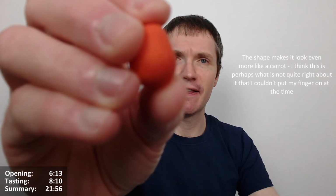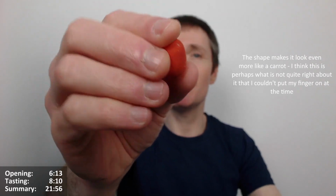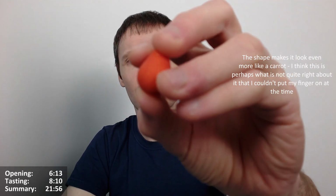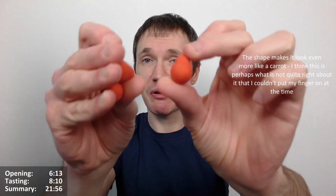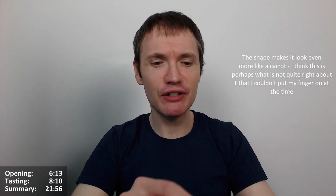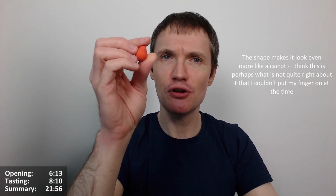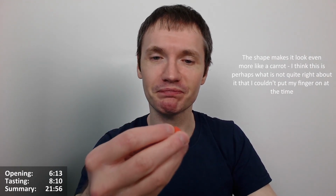I feel like it might be just too dark. I don't know. Maybe it is the right shade of orange. Maybe I've been a bit too harsh and just associated it with a carrot because of Easter rather than an actual orange. It just feels a bit too orange either way. Maybe it's because I was expecting it to be similar to Smarties or whatever, but it just seems to be a bit too orange. But it is meant to be an orange, so I don't know.